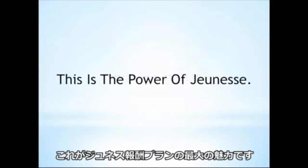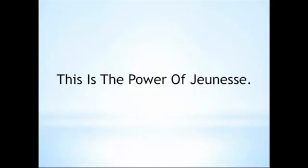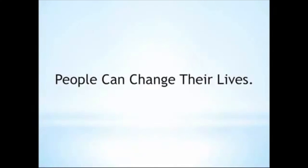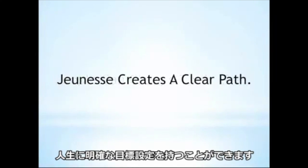This is the power of the Jeunes compensation plan. It gives people the ability to change their situations and circumstances. And it also gives a clear path to make progress towards achieving these objectives.